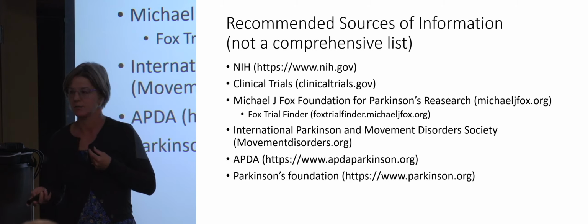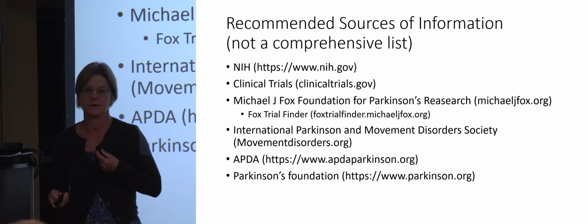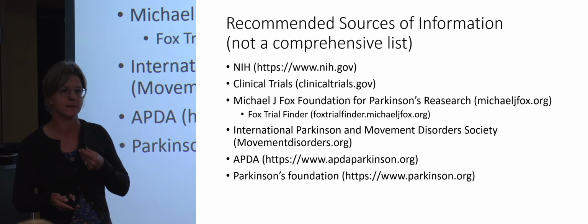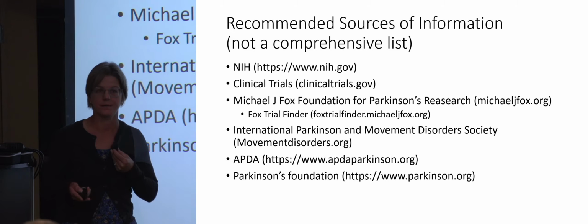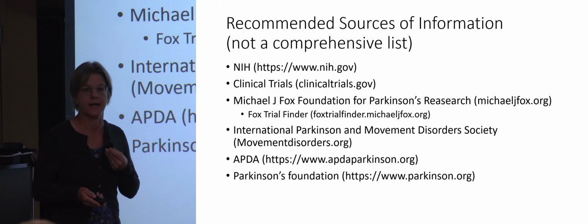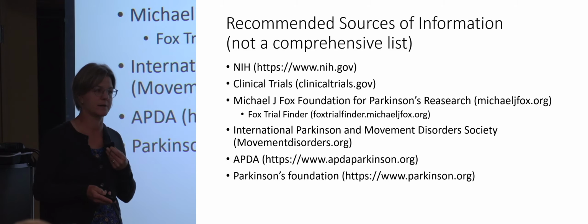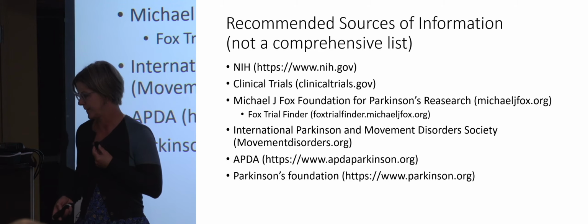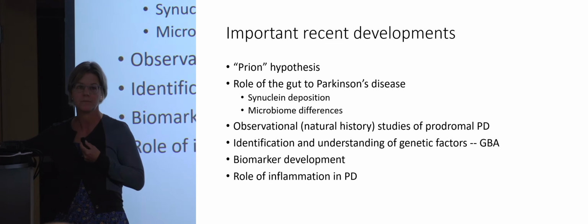The Michael J. Fox Foundation, as probably a lot of you know, also has a lot of information about current research developments in Parkinson's disease, and has an application called Fox Trial Finder that is a similar search engine for looking for trials. The Movement Disorder Society doesn't have a trial index, but it does have a lot of information. And of course, the American Parkinson's Disease Association and the Parkinson's Foundation are also good sources of information.